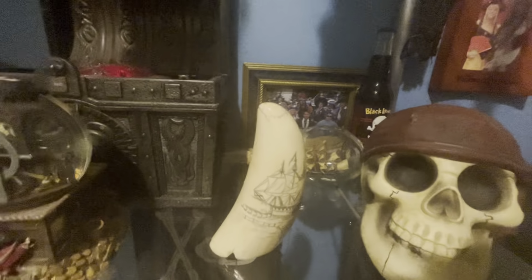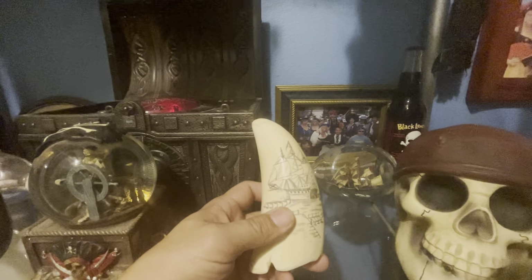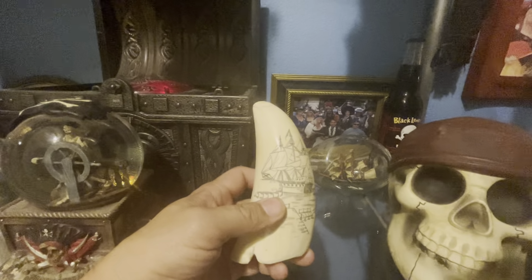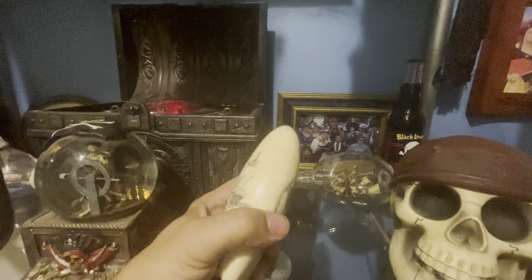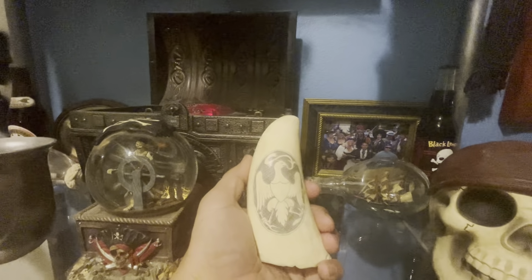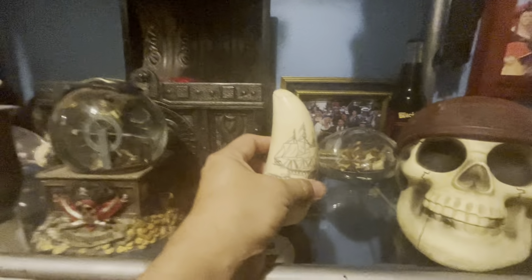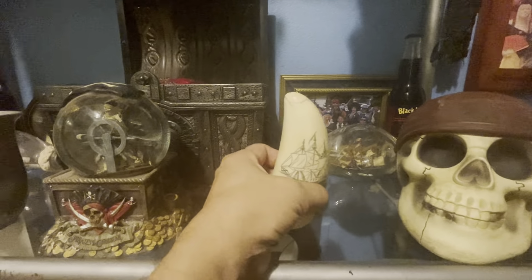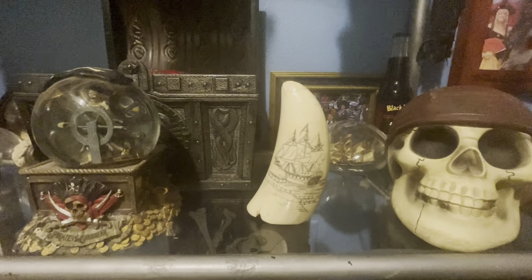And down here, this is a very special object. This was actually purchased by my mom back in the 60s at the antique store that used to be right outside of the Pirates of the Caribbean ride. And I think she told me she paid about $200 for this. It's an actual whale's tooth scrimshaw. I have no idea how old it is. But she purchased this at the Disneyland Pirates of the Caribbean antique store, which they removed years ago. But yeah, that's pretty cool.